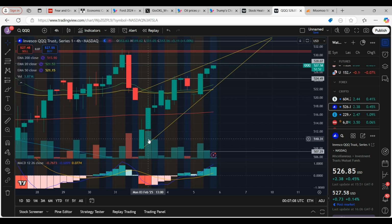We came up, made a higher low, came up, made a higher low, another higher low, and we're just continuing to break out. Even the fact that Alphabet's earnings were not that good did not cause us to dump much. It just dipped a little bit, only to get a big bounce back up. So it's still on a very, very nice uptrend.